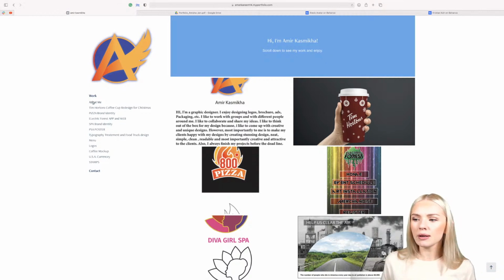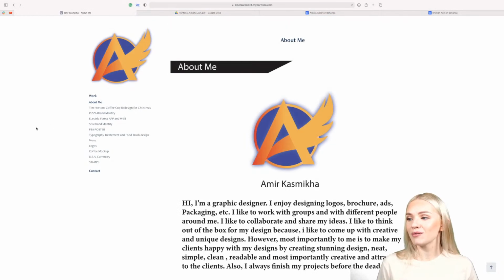So I would definitely create a third page here that says about me, maybe work, about me, and contact. And then in your work, really make sure to put your projects only, nothing else, right? But I want to read the about me info, and I want to see who actually you are before I even take a look at your projects.